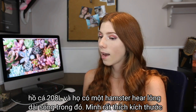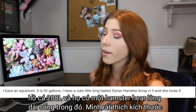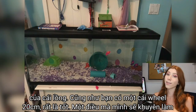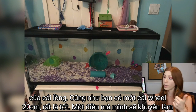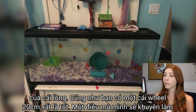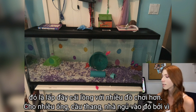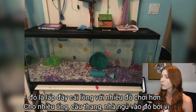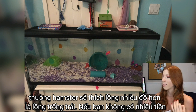So the next cage we have here is an aquarium. It's 55 gallons, and they have their long-haired Syrian living in it. I do really like the size of the cage. I think that's great. As well, it looks like you have an 8-inch wheel. That's also really great. So something that I would personally recommend is to fill the cage up more with more accessories, put more tubes, different bridges, hideouts, and things like that. Generally, hamsters like a semi-crowded cage rather than one that is quite empty.